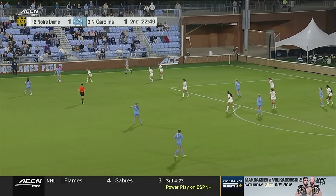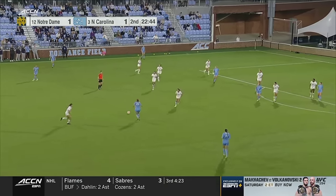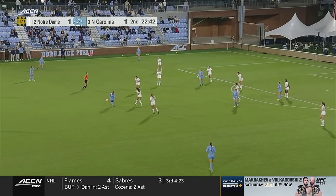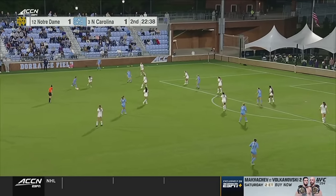And sometimes it's about controlling those moments that you can control, and that was defensively. And we're seeing that in this second half. And just look at the body language in terms of aggression to get pressure on the ball carrier.